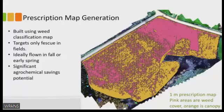Right now we generate them in a grid that's based on 1 meter cell sizes. And then we can sieve out any objects that we find the sprayer can't handle, so things around 3 square meters are typically sieved out. The map here is an example of a prescription map targeting fescue specifically, where the pink areas denote weed coverage and the orange areas are canopy.